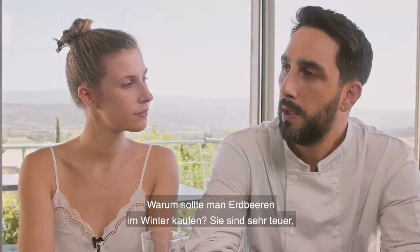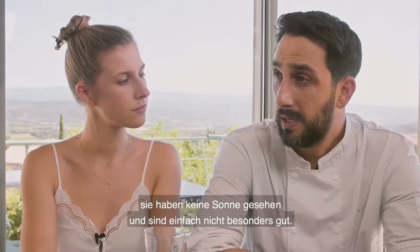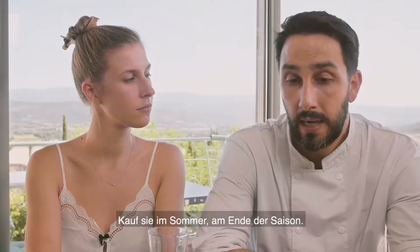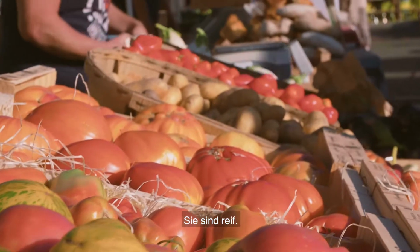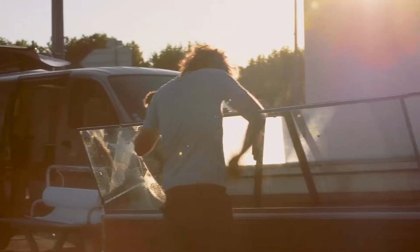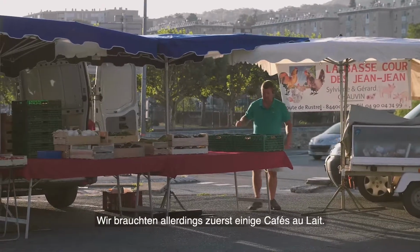Buy strawberry in winter. They're very expensive. They never saw the sun and they're not very good. I'm sorry, they're tasteless. Have tomatoes in the winter? Why? Buy them in the summer, end of the season. They're gonna sell it for cheap, they're ripe. To get the cream of the crop, if you'll pardon the pun, you've got to get to the market bright and early. Provence clearly had the bright part covered, but for us, it took a few café au lait first.